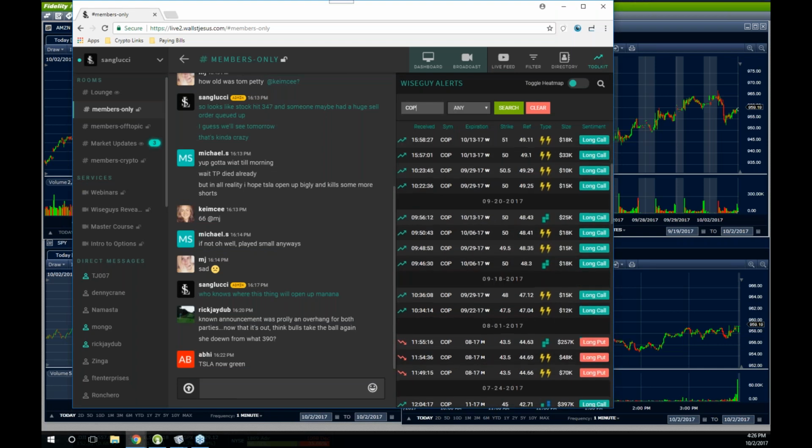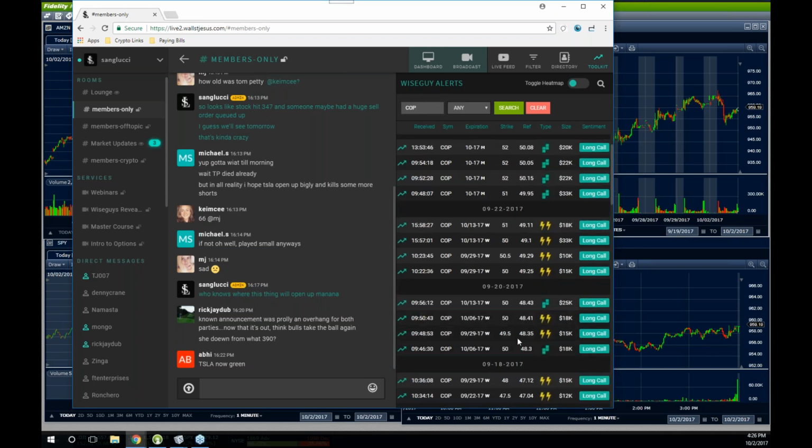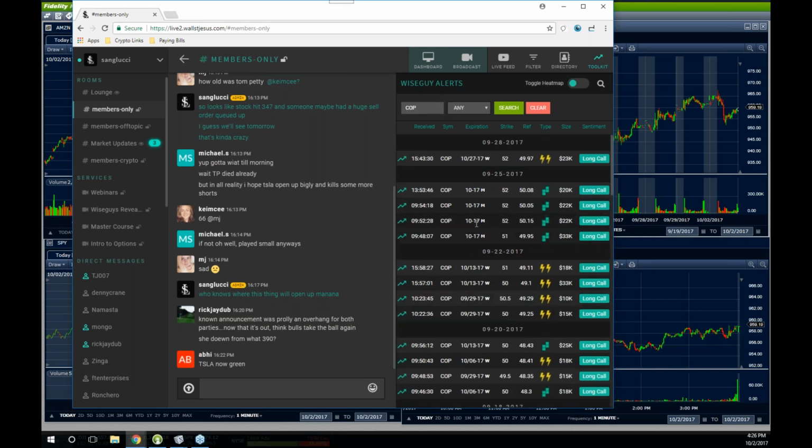And if you notice, it started around the 18th right here when the stock was around 47 bucks. And look at it, every single day, piling into these things. Most of these were weeklies, and now you've got some Octobers being played up here at the 52 strike.